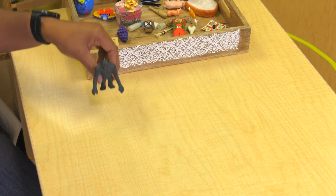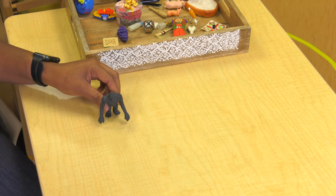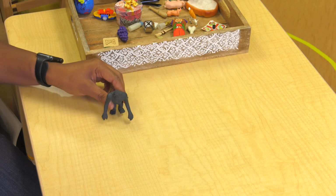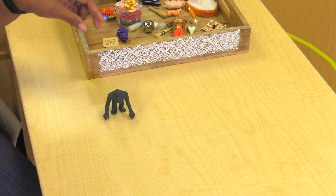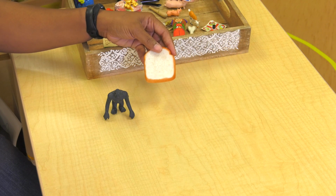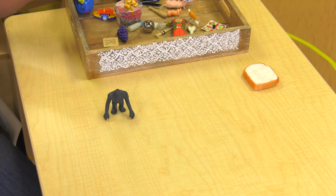Awesome, let's get started. We have G, G, gorilla. Does gorilla have the G sound or no? That's right. G, G, gorilla begins with the G sound. What about the word B, B, bread? Does bread have the g sound? No, it doesn't. So we'll put that over here.